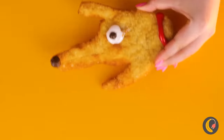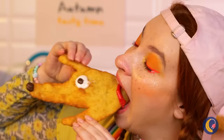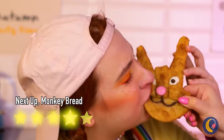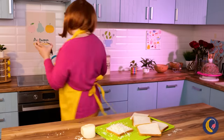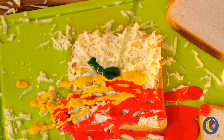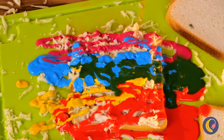It's a puppy! And you always said you wanted a dog. And how about a little rabbit on the side? Looks like we're making sandwiches. Which means it's time for some special sauce. Sure, ketchup and mustard are great, but we're talking rainbow sauce.